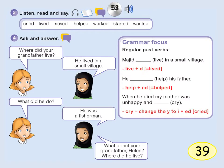Unit 6, Lesson 2, Activity 3. Listen, read and say. Cried. Lived. Moved. Helped. Worked. Started. Wanted.